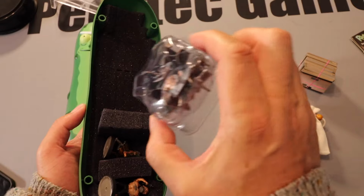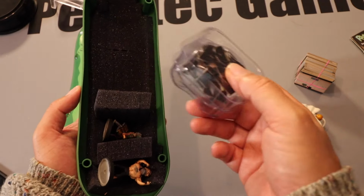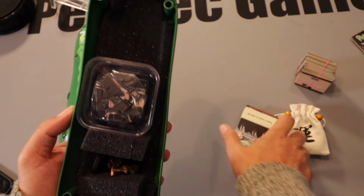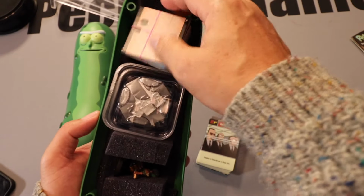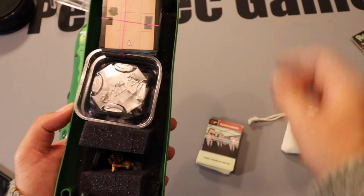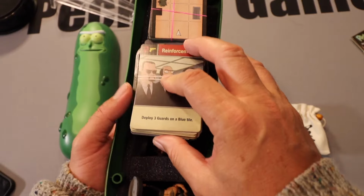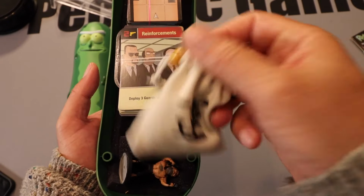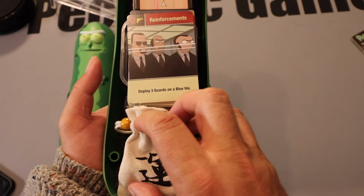I actually had this also. This is like a Zen Bin's bin that's used for storing some of the tokens and stuff. I've got the tiles here wrapped up with a non-elastic rubber band, and they're going to go in like so. I've got the cards here again, non-elastic rubber band, it's kind of sitting right here. And then the dice, I put in a little nice fancy dice pack because they deserve it. I'm just going to put that right on top of the miniature.